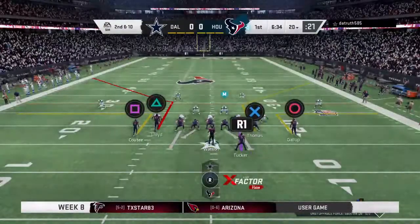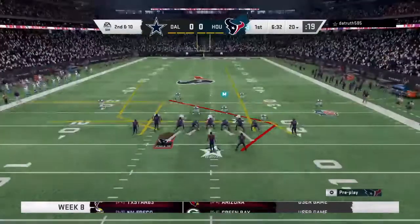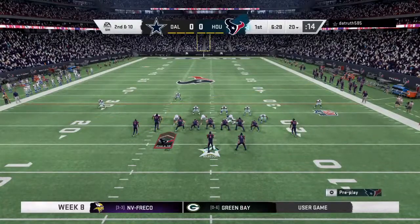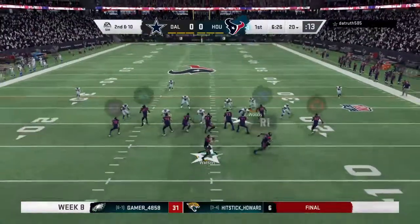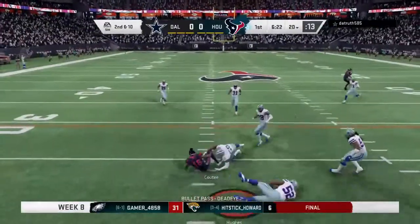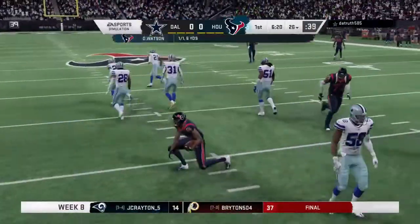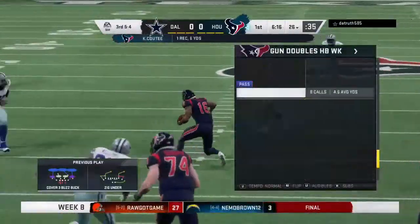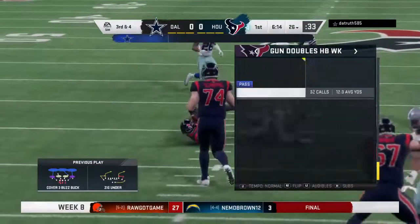The stop for no gain brings up 2nd and 10 from the 20. From the gun, here's Watson. Got an open man, it's QT, and he'll go down at the 26, following a gain of 6. Six yards is the pickup, and that'll lead to a third down.